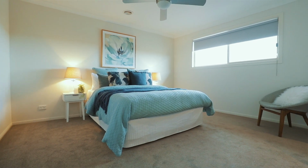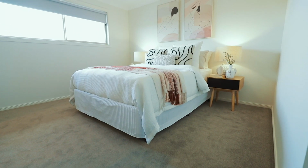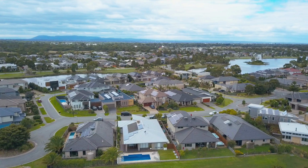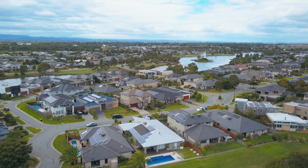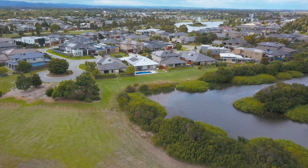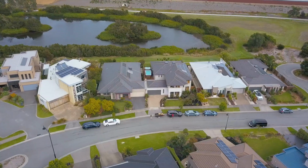A study upstairs and down, ducted heating and cooling, solar panels, security system, it's a list that just keeps on going, and not to mention a fabulous location overlooking the wetland and just a short stroll to the local Nest Cafe.